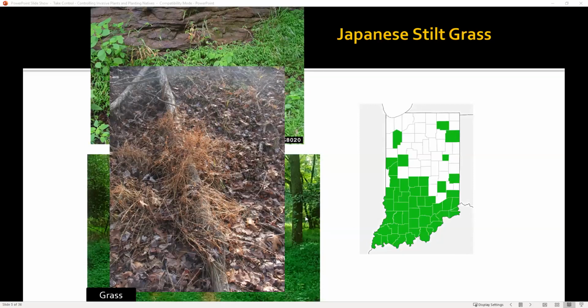One more picture on stiltgrass is what it looks like in the fall and early winter. This mass of orange stems on this downed log, that's all stiltgrass. And that's what it looks like as soon as frost hits in the middle of October. The green plants turn orange and just fall to the ground. And where there's a lot of stiltgrass, it'll look like somebody scattered a whole bunch of orange hay. And you can see that along many trail systems. Unfortunately, in southern Indiana, you see that mass of stiltgrass lining the trails every winter.